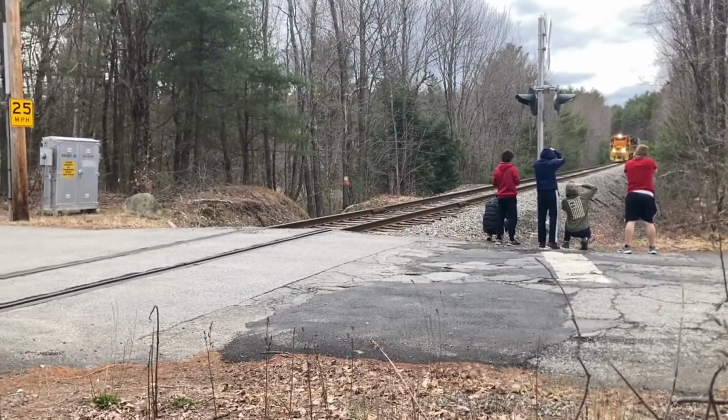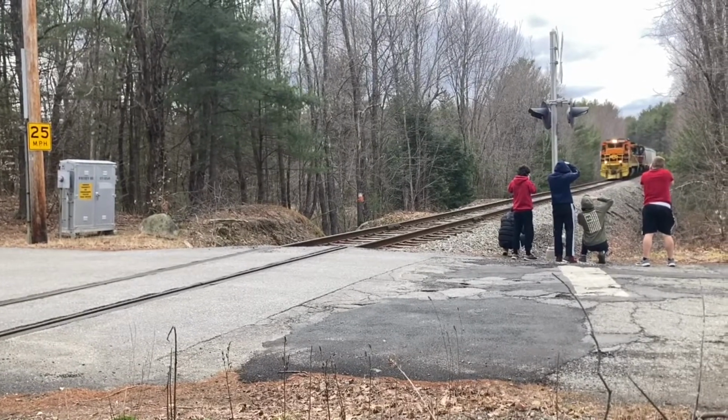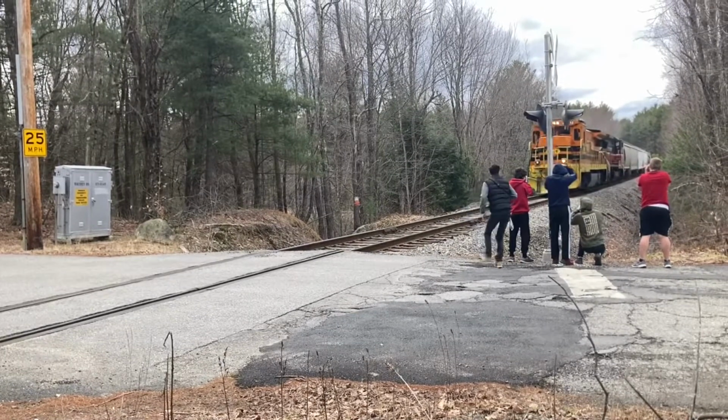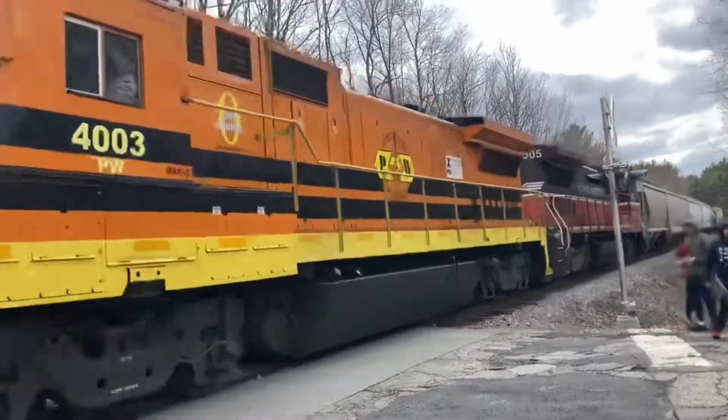While heading out to Gardner for the ED9, we decide to stop by Whitney Street to see Providence and Worcester, Worcester to Gardner, or WOGR. Today power is B40-8 4003 and B40-8W number 4005.